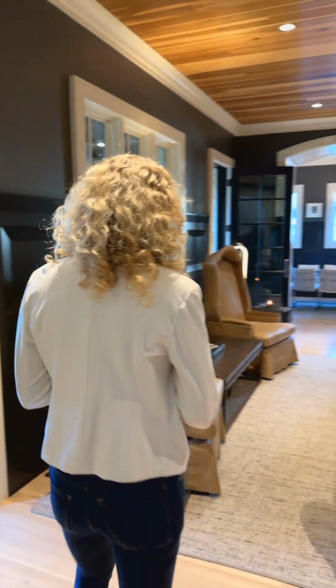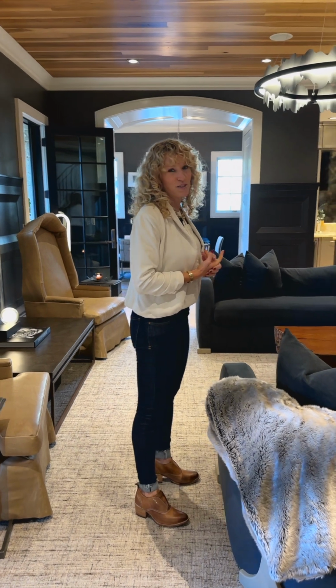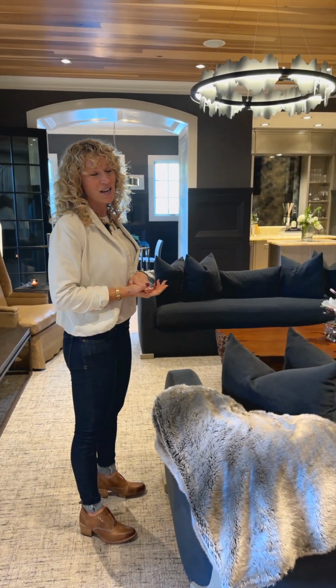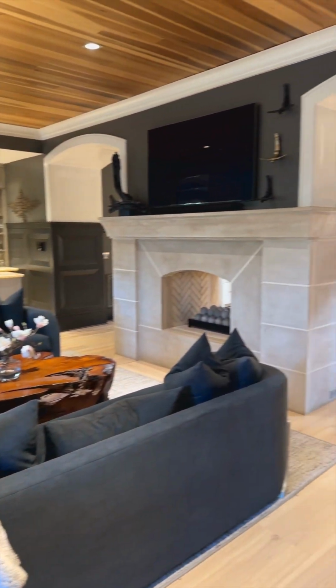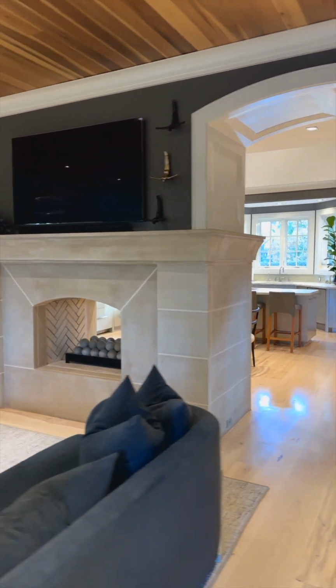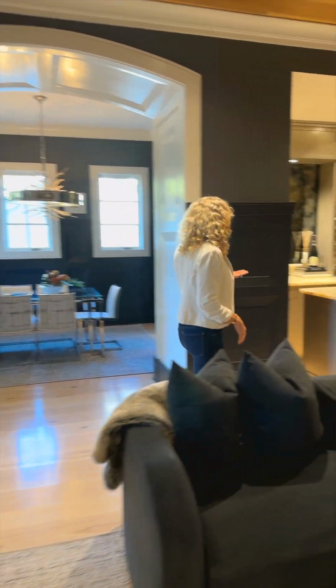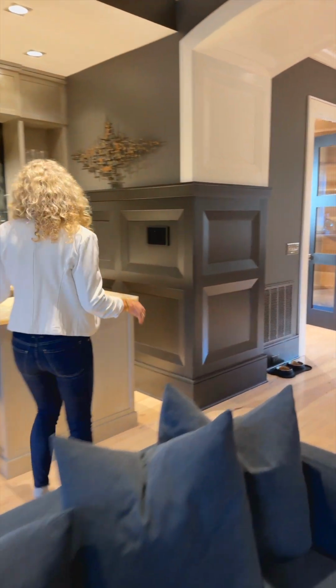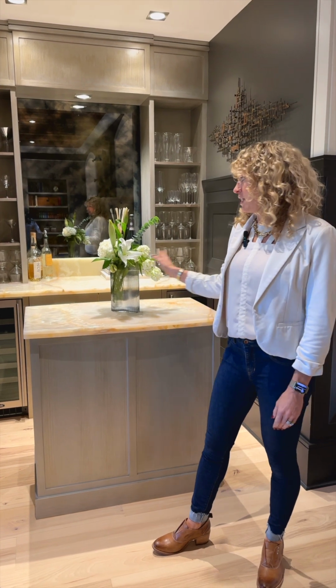Next, we come into the living room, and this is a place where all of our friends hang out. This is our only hangout space downstairs, so family Christmases and holidays are all spent here, and of course time with friends and watching the games. To service the living room, we have our bar area, which has been just a fun place to style with flowers and stemware, which we love, and it holds some of our wine cellars.